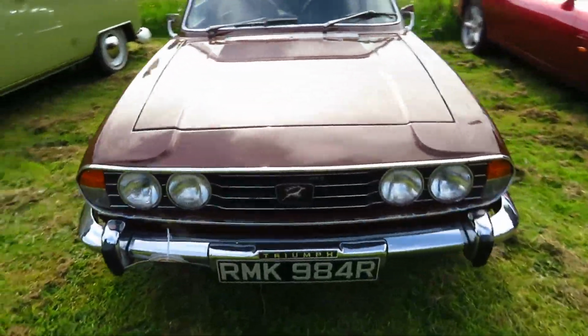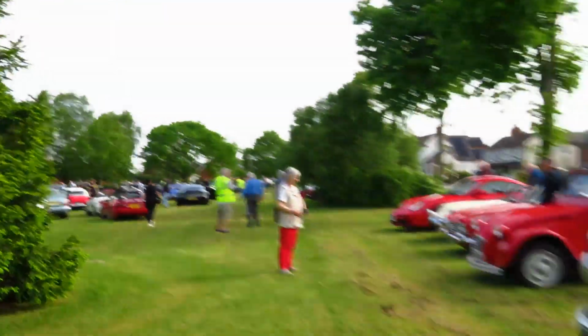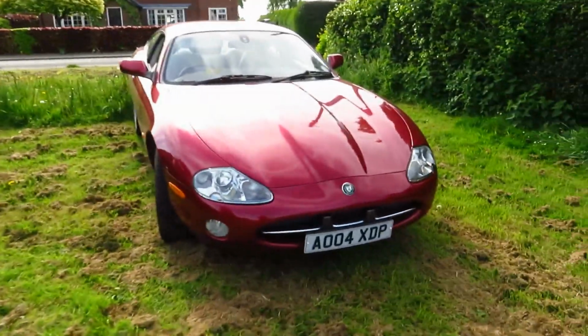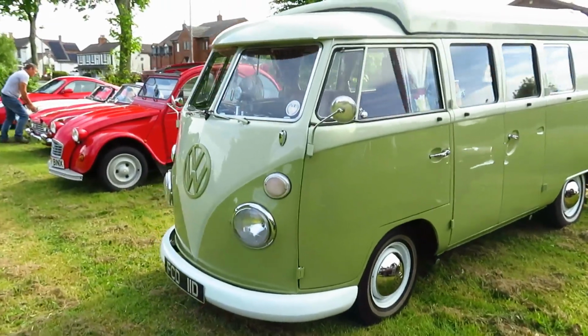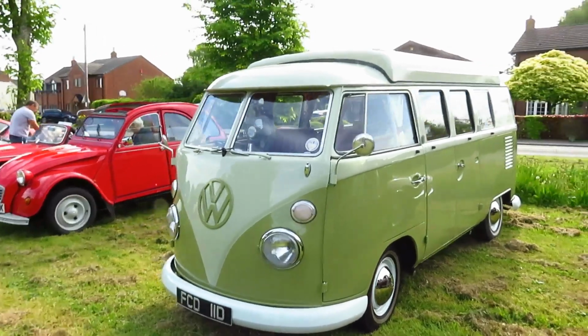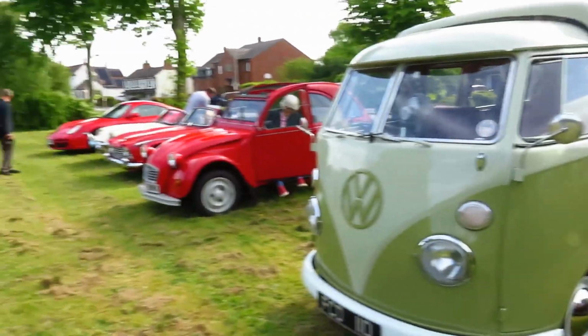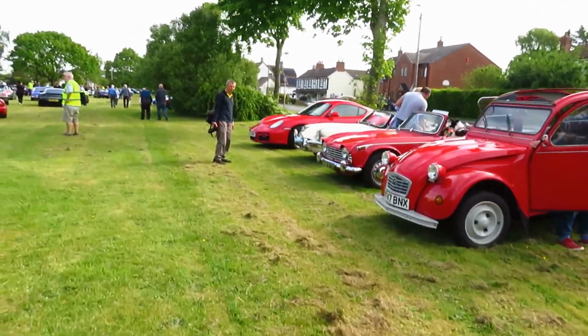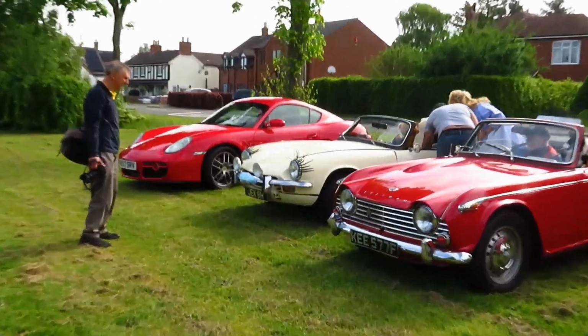The show is extended all the way down here at the entrance, hopefully soon to be exit, all the way over there. So we've got this XK8 4.2 litre next to a Triumph Stag. Next to that we've got a split window Mark 1 VW camper van, 2CV, Triumph TR4A, and a Mark 3 Triumph Spitfire complete with eyelashes.